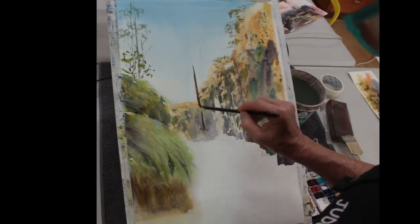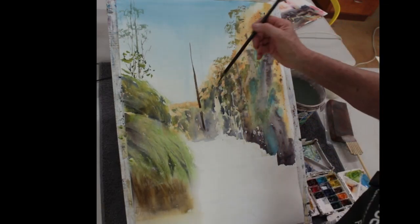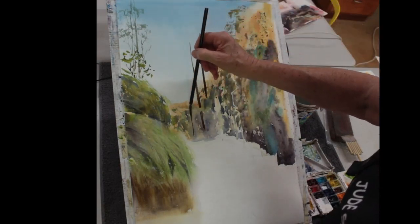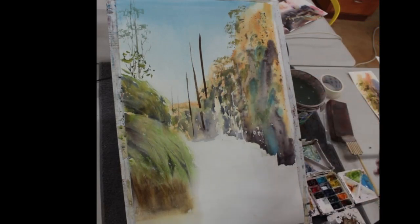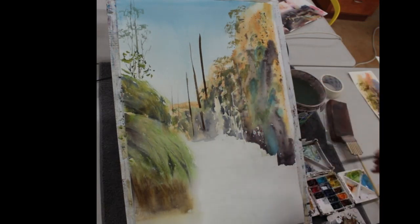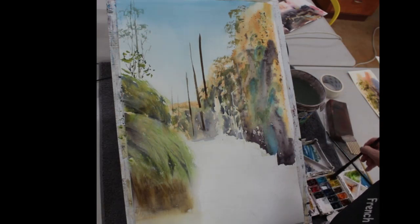Here I'm blocking in the trunks for the far distant palms. So I'm using some Mars Violet and some Cobalt Blue, and the palms have got quite a bit of texture on them because they're skipping over the surface of that really beautiful rough paper. Always blend the base of trunks or palms out with just a touch of water, and it will stop them looking like they've been planted like a telegraph pole into concrete. You don't want a sharp edge where they meet the ground.